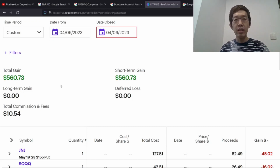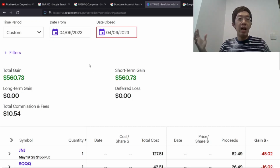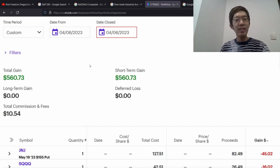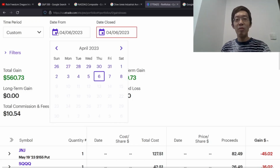So in trading, you need to know when to wait, when to be patient. You need to know when to cut losses quickly. This is very, very important. So of course, I was mad. I could have made over $1,000. It's only a $400 difference. I could have made over $1,000.